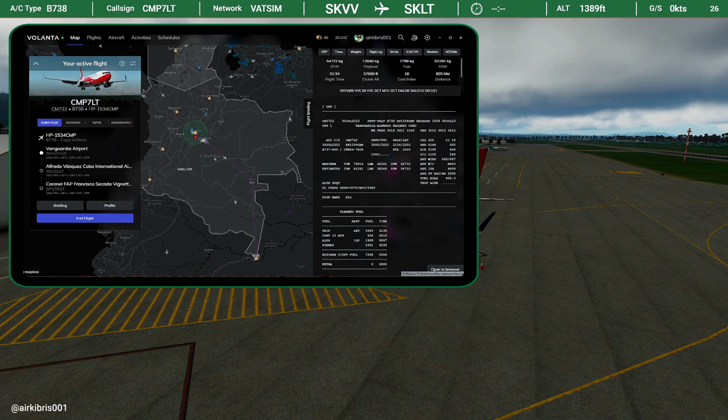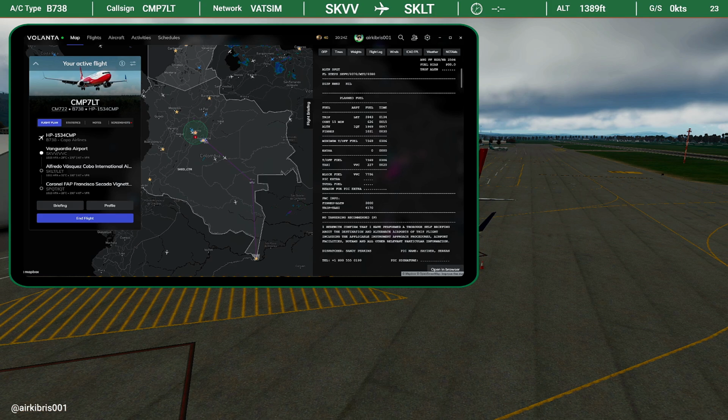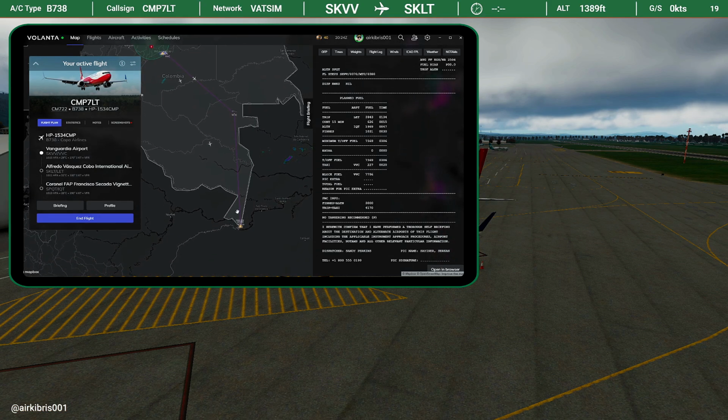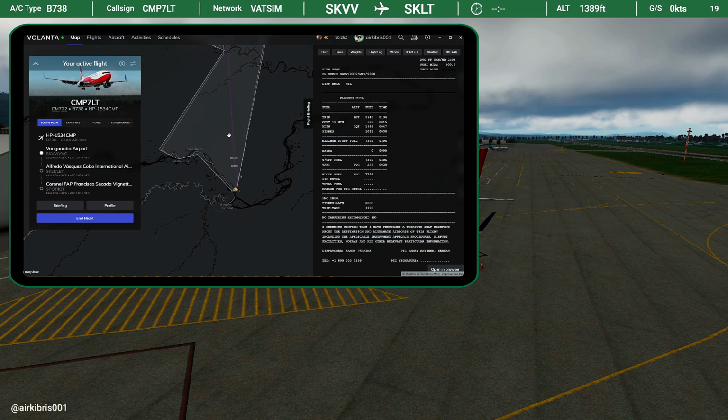Our takeoff weight is 62 tons, we have a ZFW index of 18, and the fuel is 7.7 tons on board. After departing, we head southeast to Mitú and then down south to Leticia. It is a conjunction of the borders between Peru, Brazil, and Colombia.